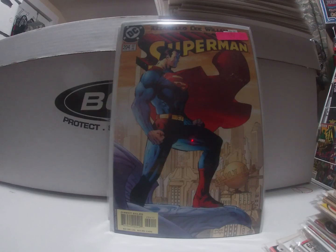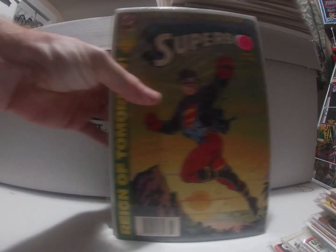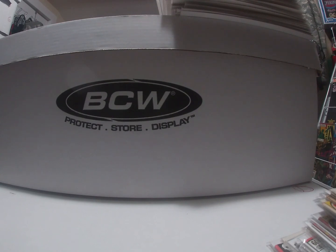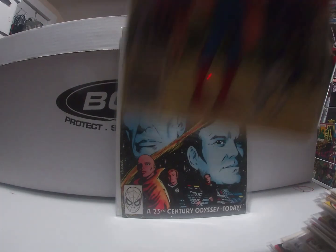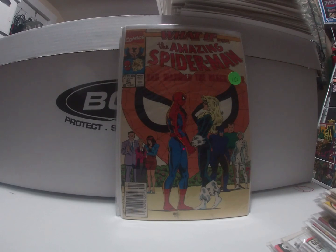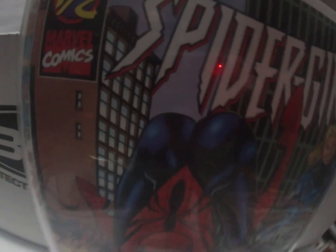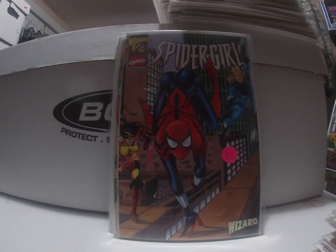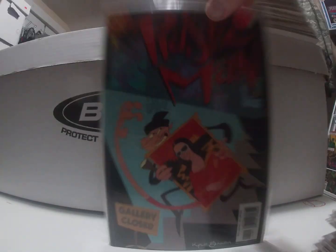Superman 204. Little Jim Lee goodness. The Newsstand Superboy number 1. Star Trek The Motion Picture number 1. What If? The Amazing Spider-Man Married the Black Cat 21 newsie. Supergirl Booty. Bye-bye. They know what they were doing. King Conan number 1 again. One of the newer editions of Plastic Man number 1.